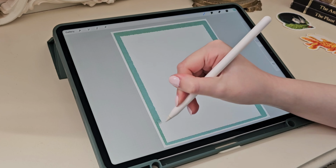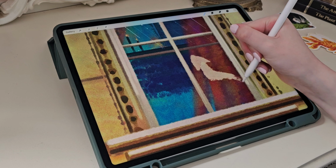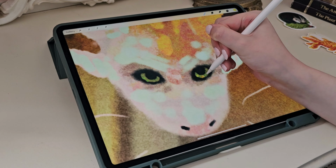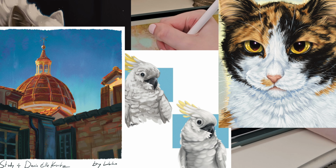So you want to expand your comfort zone and improve your skill level when it comes to art. Experimenting is the best way to go about that, so you found the right video. Hi, I'm Librho, I'm a freelance artist, and I'm going to explain to you all the different ways I can think of off the top of my head that you can experiment in your art. And I've used all of these experiments myself to get to where I am today.